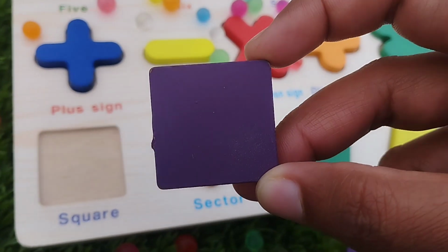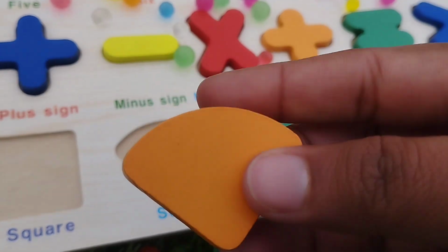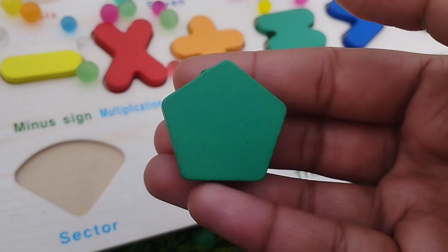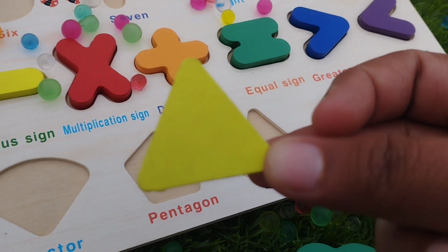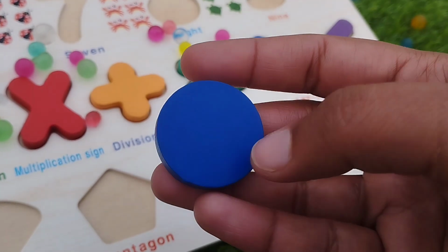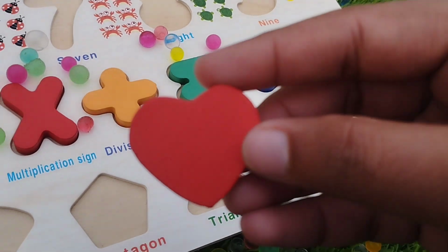Square. This is square shape. Sector. This is sector. The next shape is pentagon. Pentagon shape. Rectangle. This is triangle shape. Circle. Circle shape. The next shape is heart.